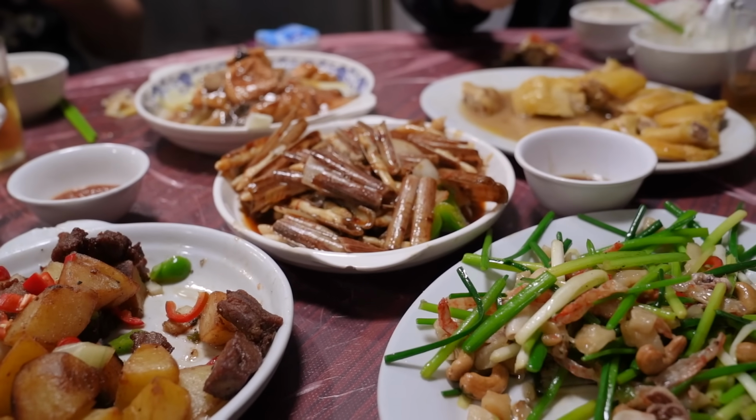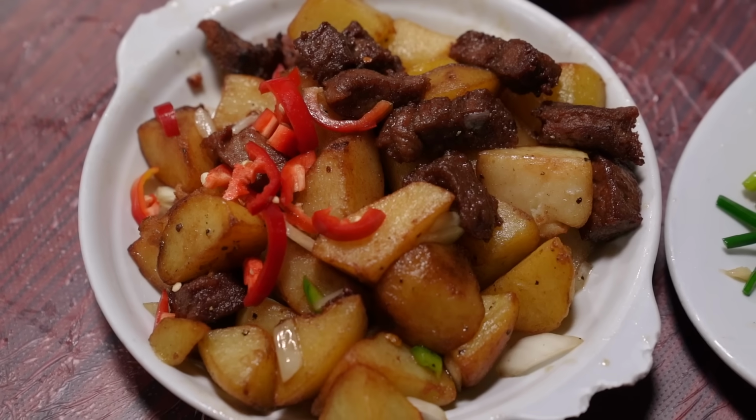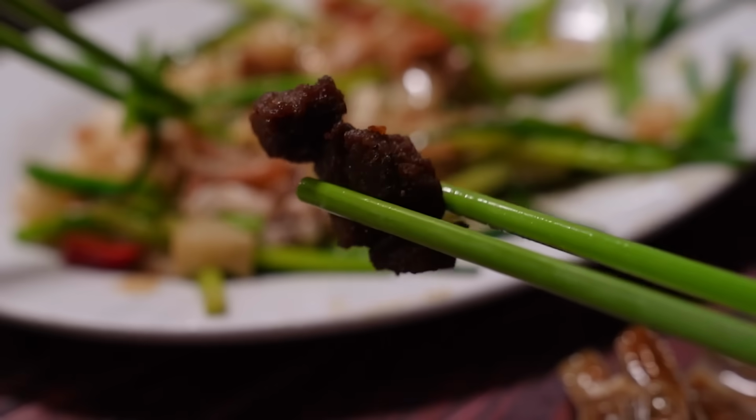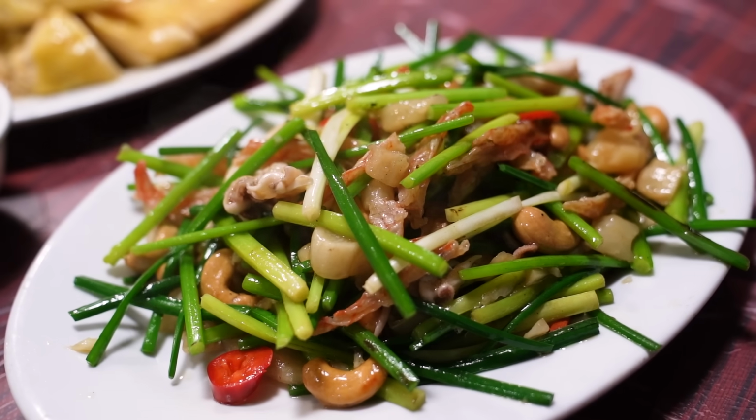Guys, each of these dishes that we ordered, I really, really like. The beef with potatoes is great. I actually haven't had any of the potatoes, I've only had the beef. I love the beef. I don't know what it is about this beef. It looks dry, but once you bite into it, it's just this burst of flavor. The chicken, it's so tender. The stir-fried veggies have so much wok hei.